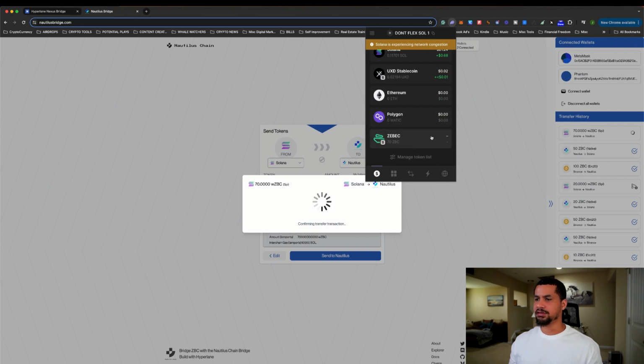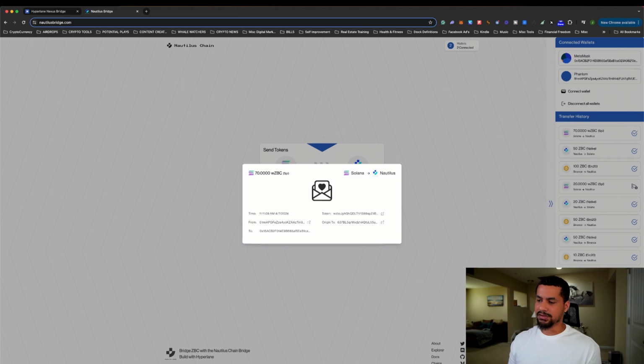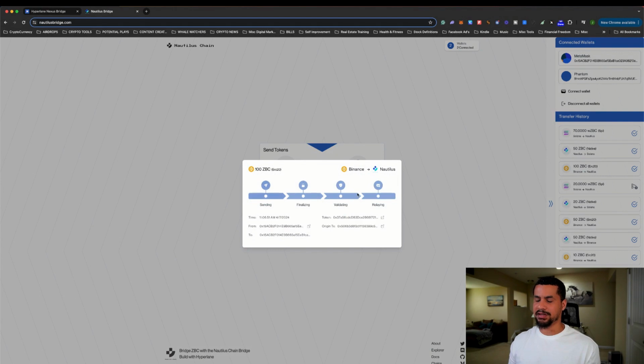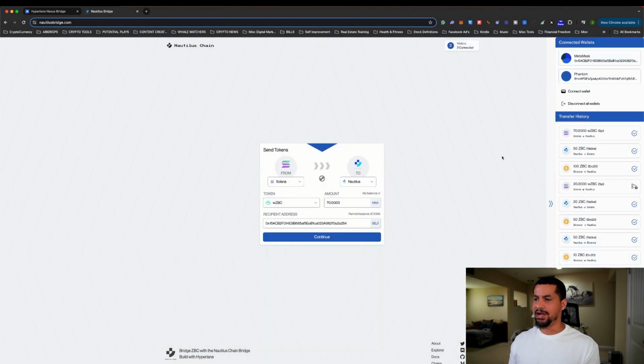So we can see it's confirming the transfer right now, and then these funds should leave our wallet here soon. Okay, so we can see those funds left our wallet. We no longer have that 70 ZBC there. We can also see that the remote transfer started. Once again, if you click on these, it's not going to say that it's finalized for whatever reason. I have no idea why it doesn't do that. So make sure you don't pay that any mind. Make sure you're checking your wallets and make sure those funds are there.